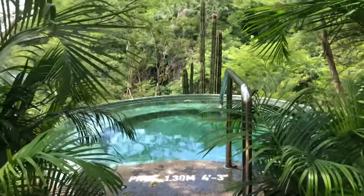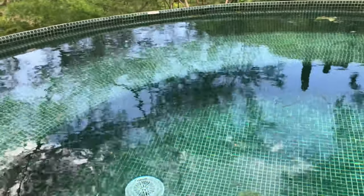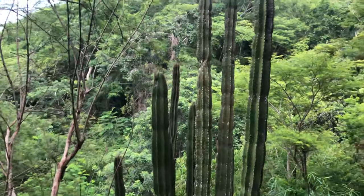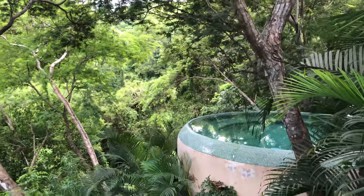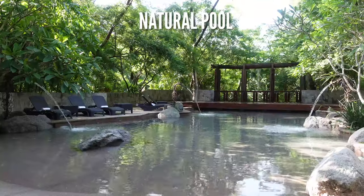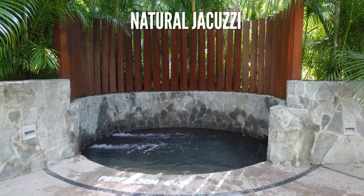The second jacuzzi is tucked away in the trees and down a small flight of stairs, providing more privacy and jungle views. The natural pool in the center of the resort resembles a lake. There's also a smaller jacuzzi.